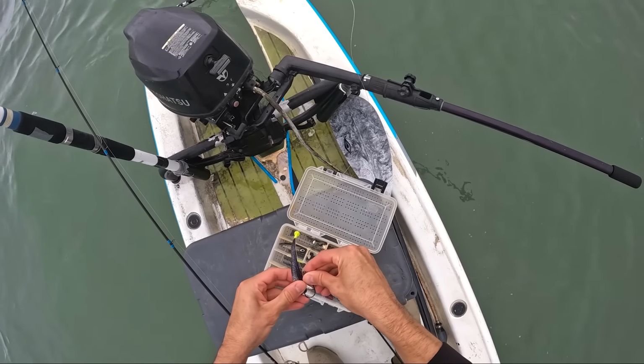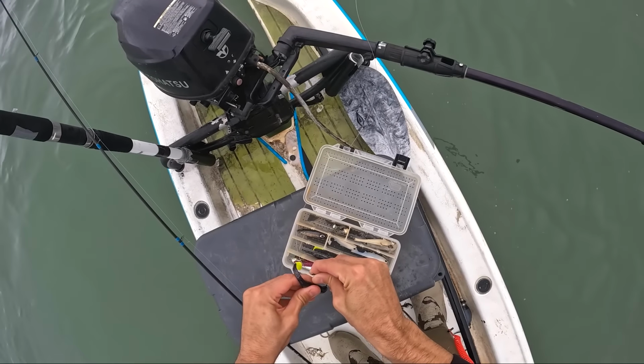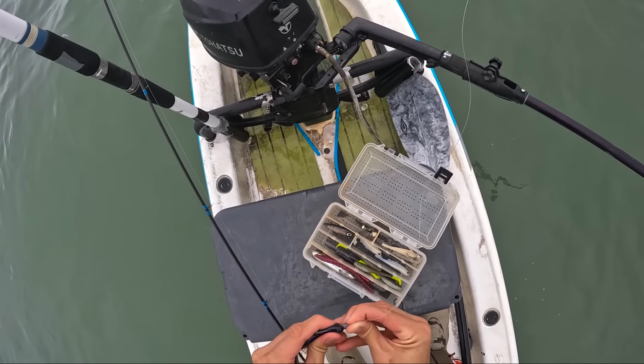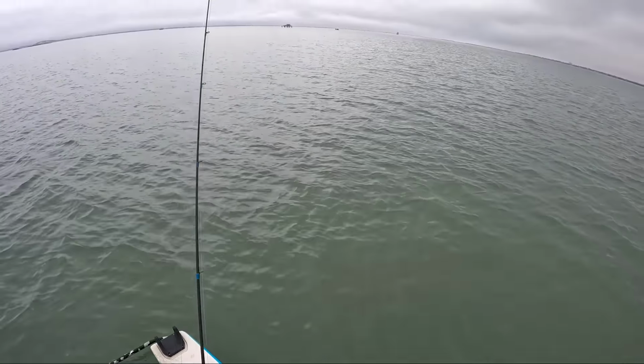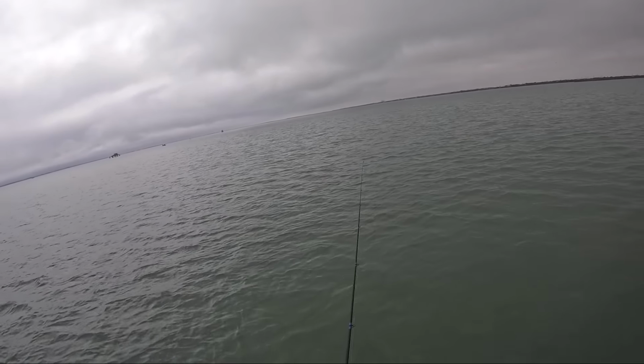Let's try this darker colored purple rain down south lure. See if we can get some confidence in it. I do use them quite a bit, but when I do, I just feel like I get less bites. So let's try it out. Especially because we're fishing a little bit deeper water. Give them a good silhouette.